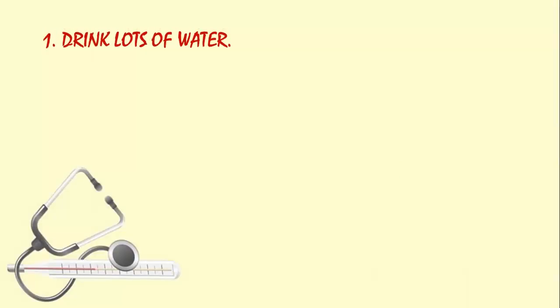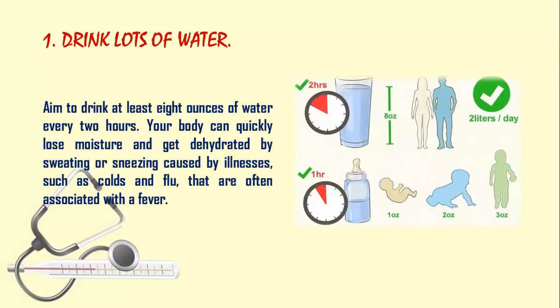1. Drink lots of water. Aim to drink at least 8 ounces of water every 2 hours. Your body can quickly lose moisture and get dehydrated by sweating or sneezing caused by illnesses, such as colds and flu, that are often associated with a fever.